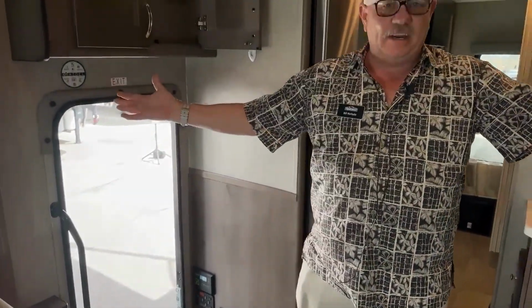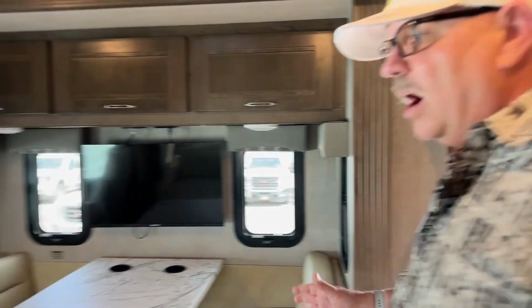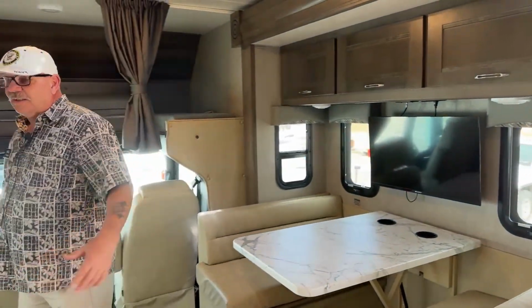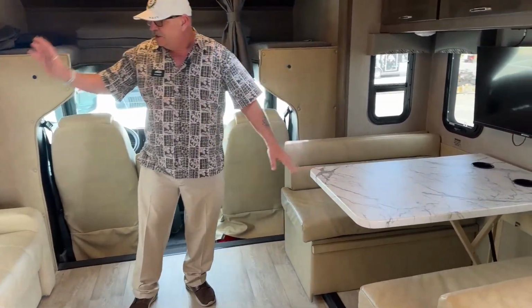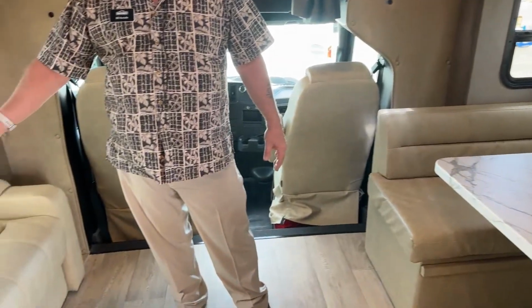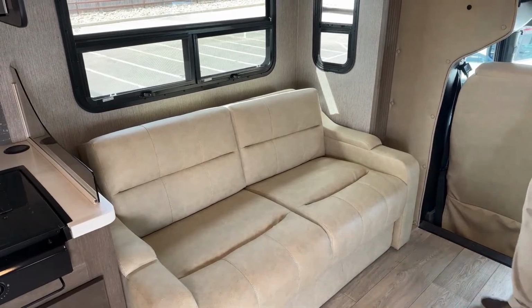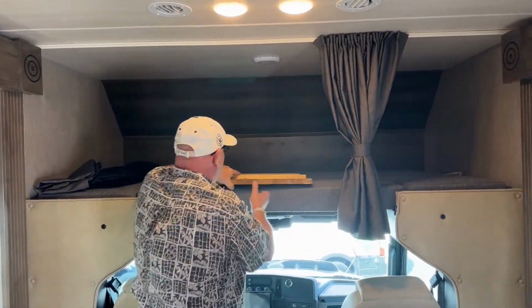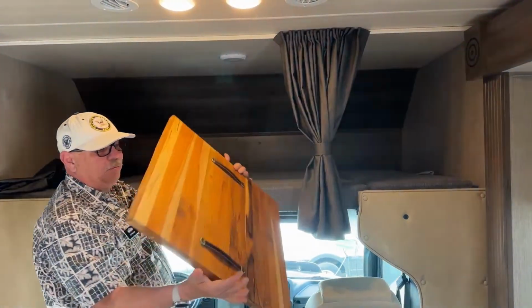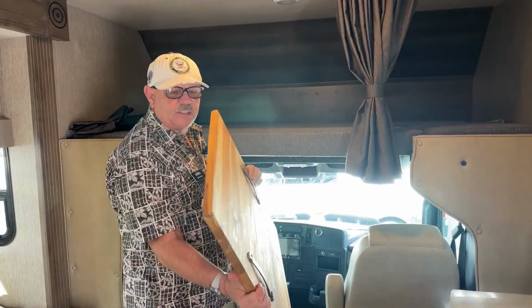Back to the living area up here with the opposing slides. Huge amount of space in here. Really nice and big. You're not going to be walking over one another. So lots of space in that regard. You do have a dinette that makes a single bed. You do have the trifold sofa over here that also makes a double bed. And then of course on this one, we have the overhead that turns into another double bed. And that's where I found that really nice butcher block stepwell cover down there. You did a nice job on this. That's nice and heavy right there. It looks like 1 inch thick.